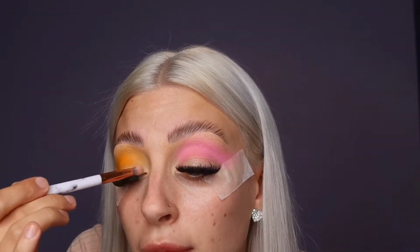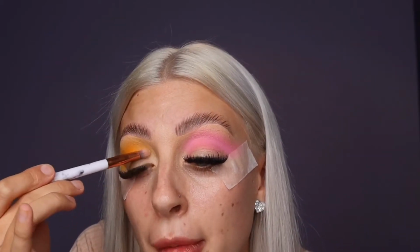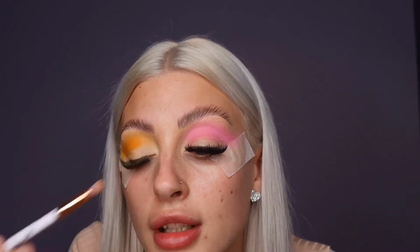Right, so the next thing I'm going to do is take this really small little pencil brush and the concealer that I've applied on my lid as a base. I'm just going to put it on the inner of my eye, which is actually very difficult when you have lashes on. I wonder how many times I'm going to complain about doing my makeup because I've got lashes done throughout this video. I'm literally applying this just right at the front. I'm not going to take this too far back because I don't want it to be like a cut crease, like a soft cut crease.